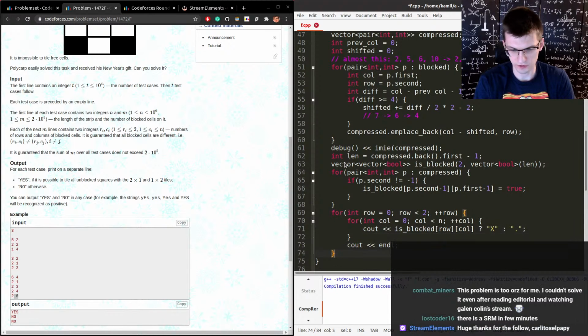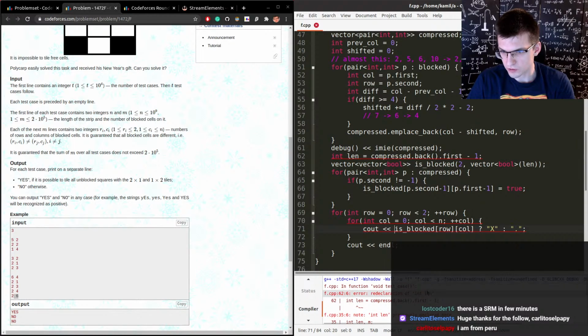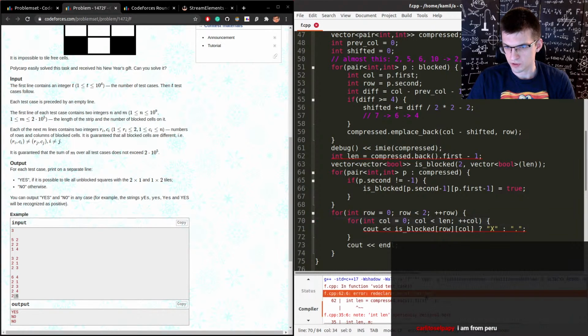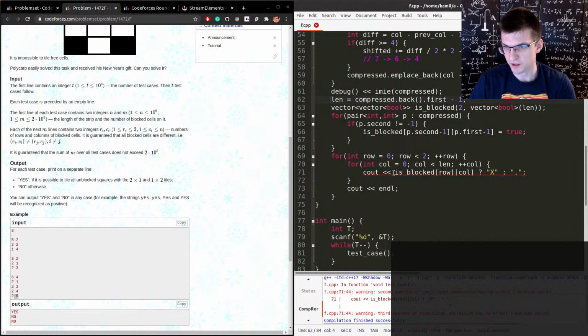Print if everything's okay. What's wrong? N is not available because I want len. What else? Redeclaration. Yeah, let's overwrite. Oh, you don't see compilation errors properly. And this maybe needs to be in brackets.